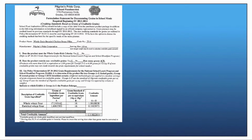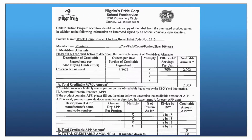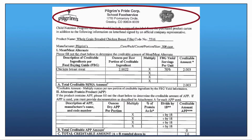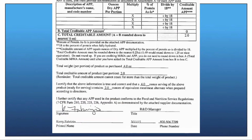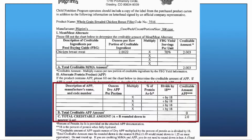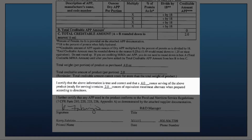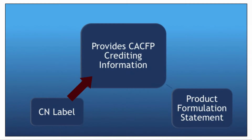Some statements include the crediting information for both the grain and meat on one statement. In this case, another statement from the company provides crediting information for the meat. The second statement includes the letterhead, signature, date, procedures followed, and crediting information for the meat. It states the 4-ounce portion provides 2 ounces of meat or meat alternate. Like a CN label, a product formulation statement provides CACFP crediting information.